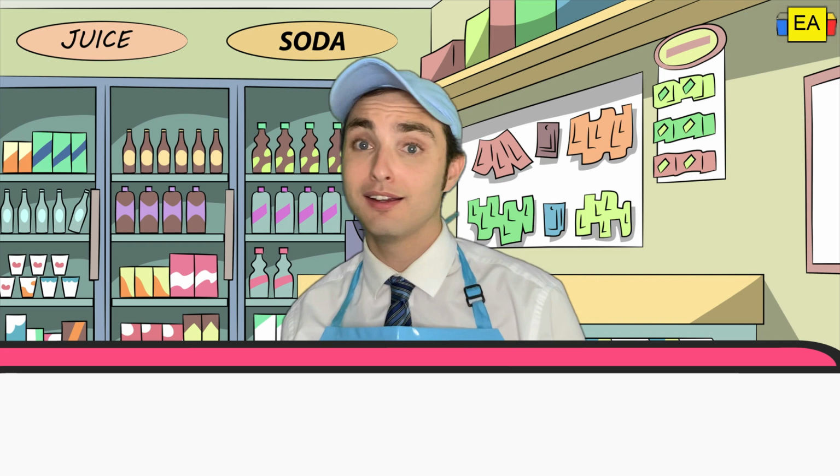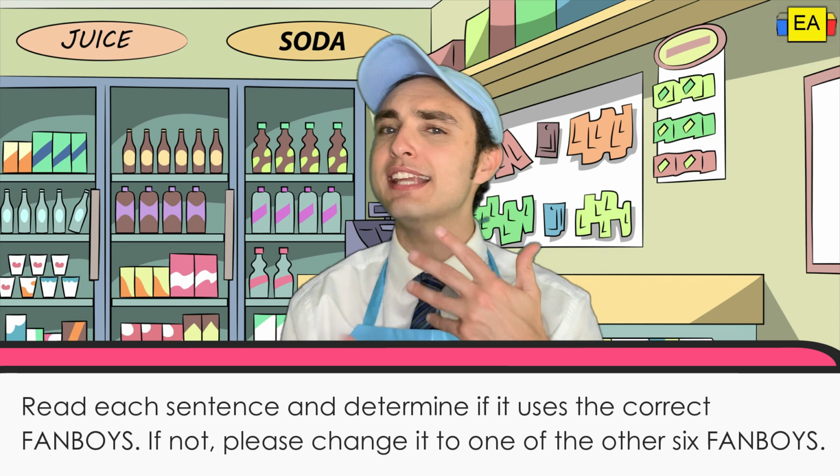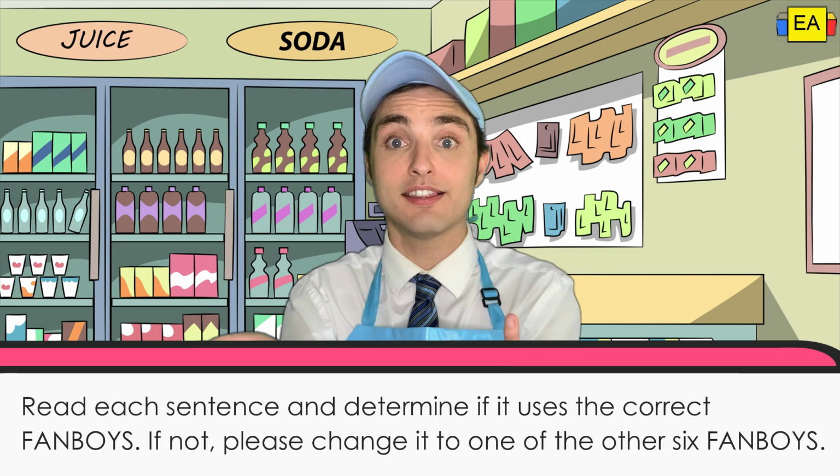For this section, here's what I want you to do. Read each sentence and determine if it uses the correct fanboys. If not, make sure to replace the fanboy with the correct one. If you need help doing this, look back at the different definitions given for each of the fanboys. That will give you insight into which fanboys best fit the sentence based off of its meaning.